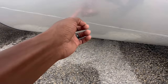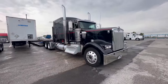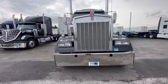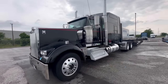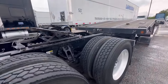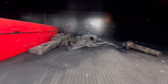Was that a scratch? Yeah, it's got a scratch right there. It's got the little LED up there, or whatever those are. Okay, it's got a smaller tank on this side. That one's way smaller. Got brand new tires, guys. Let's see how much space is on this side. Still no space, like what the heck?